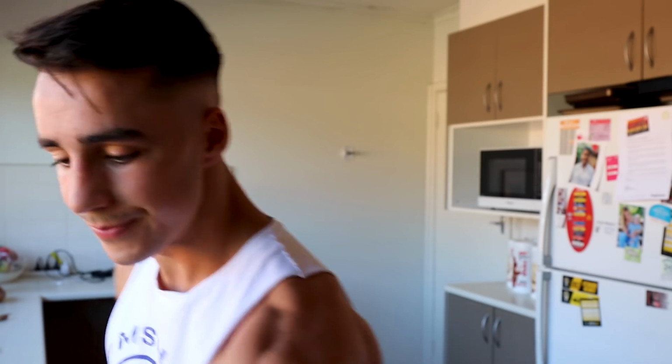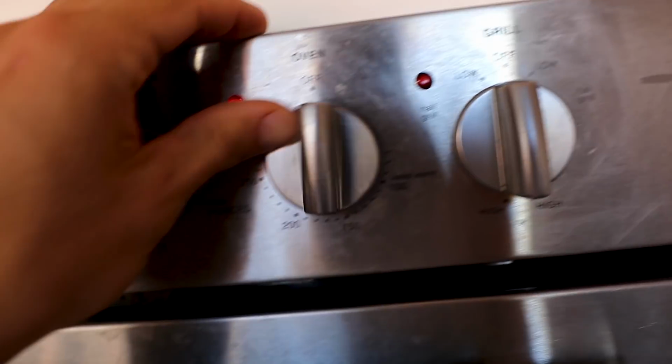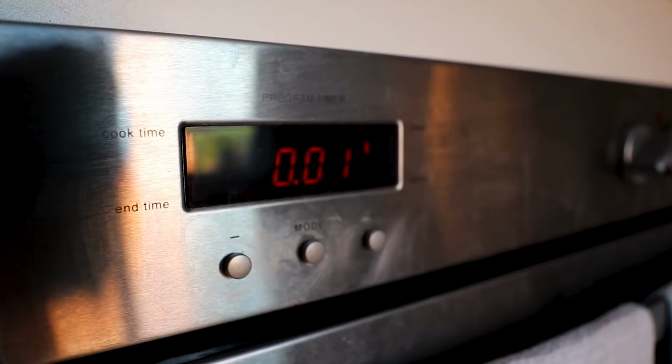All you gotta do, wash it off. Right, wash up any dirt and then dry it off completely, because if you don't, it's gonna steam from the inside out and you don't want that. So once you have dried it off, you're gonna preheat the oven to 200 degrees Celsius or 400 degrees Fahrenheit. Put it in the oven for 1 total hour and you are good to go. Once that is all done, guys, I'll see you at part 2 for this meal.